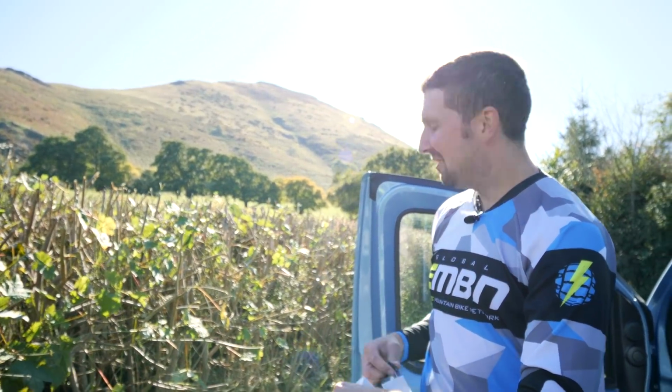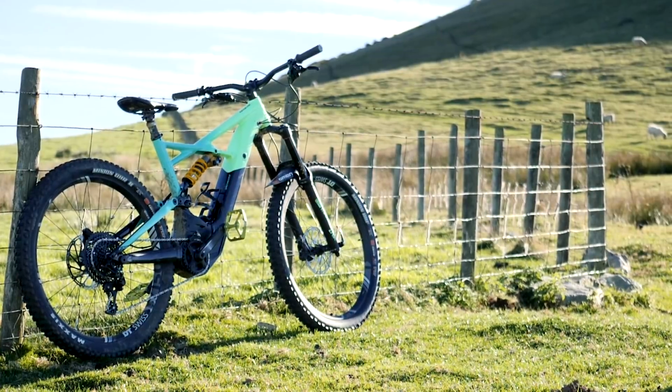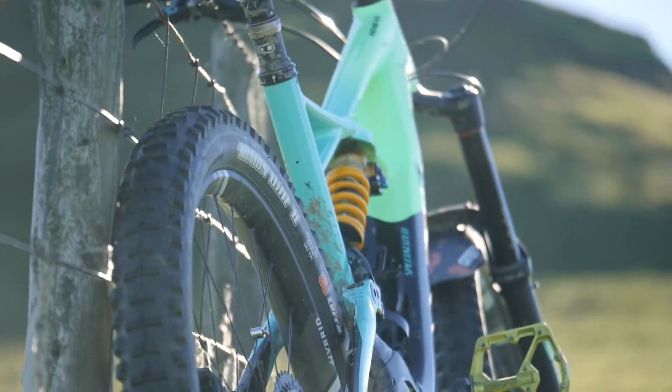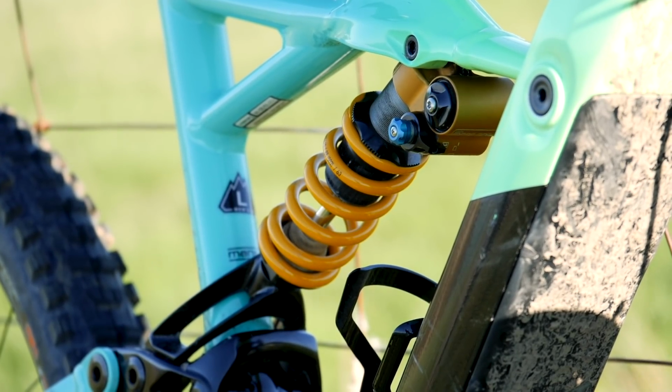And I reckon it's on. Now I'm here, it's fine. Just those pre-event nerves. So the bike I've chosen to ride today is a Specialized Kenevo. 180mm travel. It's one of the e-bikes that's more of a nod towards heading downhill and downhill fast.